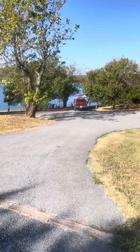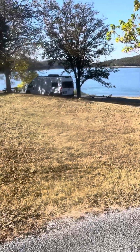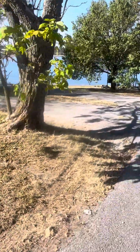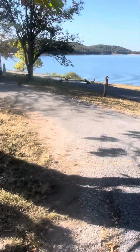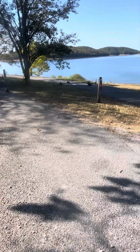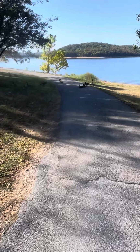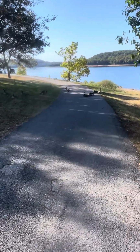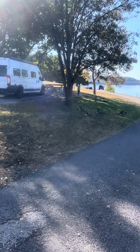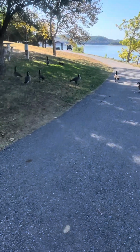Here's site 11. Ooh, look at the geese all around my vehicle, all around my RV. Let's see if they are afraid of humans. There's our van. It is a Nova Coachman. They are not afraid of humans.